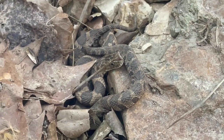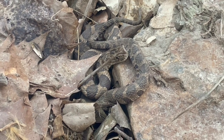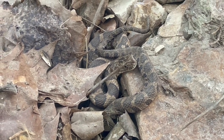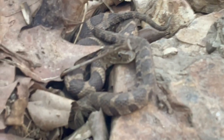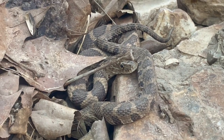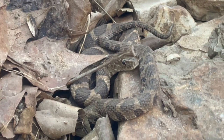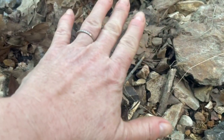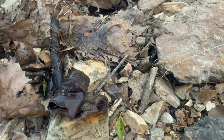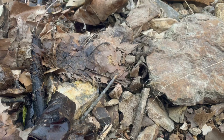These next several clips are of all of the different snakes that we have been finding throughout our property this past week. Oh boy, they are coming out of hibernation for sure because we are seeing so many different snakes all over our property. So we just have to be careful and mindful.